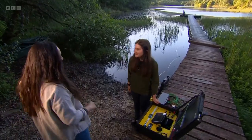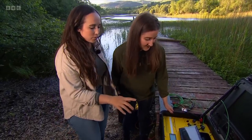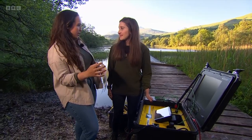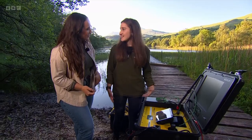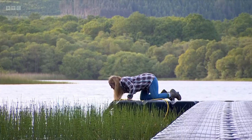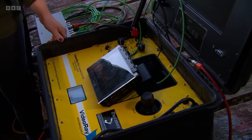And I've got Phoebe joining me now. Hi, Phoebe. Hi. How are you? I'm great, thanks. How are you? Well, I'm very excited because this is a really cool bit of kit. It's a remote operated vehicle, so like a submarine, is that right? Kind of, yeah. So it allows us to see under the water, whether that's seeing fish behaviour or looking at the habitat. Yeah, we popped it in earlier, but we've got a live camera, haven't we, where we can kind of see any fish that go past.